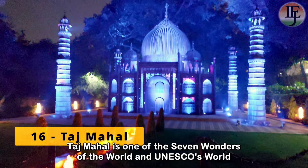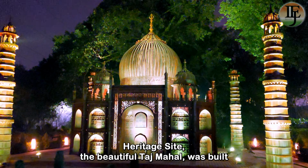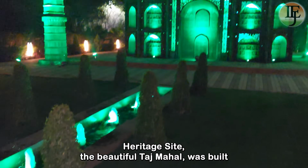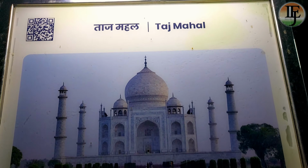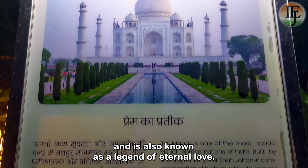Taj Mahal is one of the 7 wonders of the world and a UNESCO World Heritage Site. The beautiful Taj Mahal was built by Mughal Emperor Shah Jahan for his deceased wife Mumtaz Mahal and is also known as a legend of eternal love.